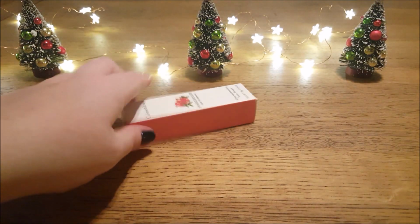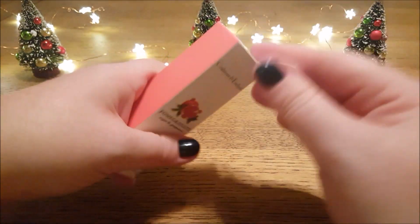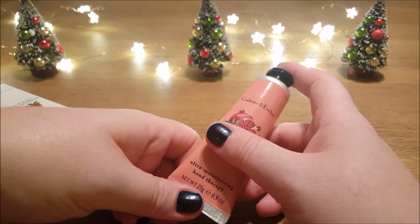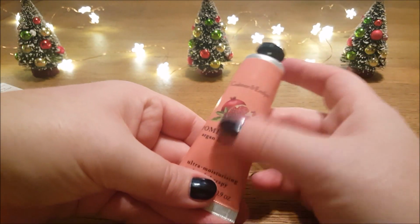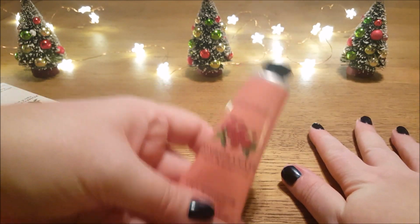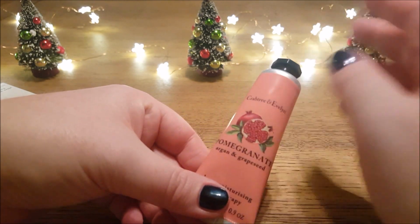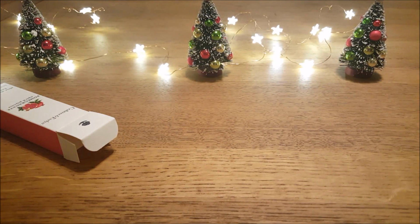And this one is from Crabtree and Evelyn, and this was a gift to me. I got it in a set over my birthday, so you can get them in sets. When I looked it up, it was like €30 for 6. So again, you could split this up if you had a few people to buy for, you could do a little stocking for them. Maybe you put a candle in and then a hand cream and things like that. So this is pomegranate and argan and grapeseed.